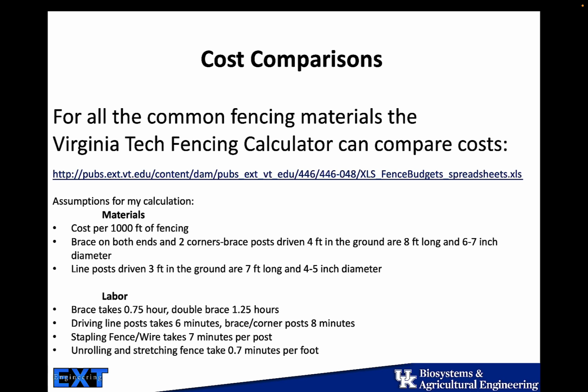My braces are going to take 3/4 of an hour, my double braces 1 hour and 1/4. Driving the post about 6 minutes. For those brace and corner posts that are bigger, that are going a little bit further, 8 minutes. If you're doing this for the first time and you're going to build this fence, that's not the time that you're going to spend doing it. This is just to give you an idea on cost, to give yourself something to work off of.